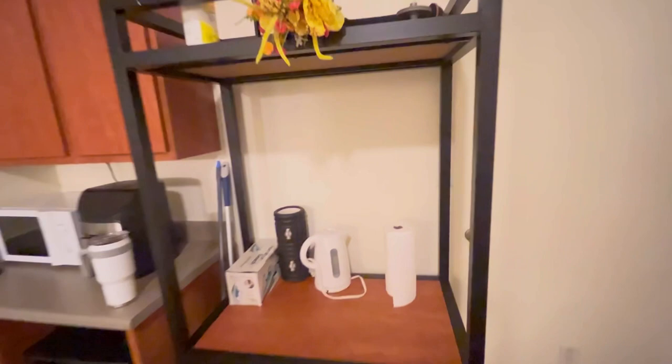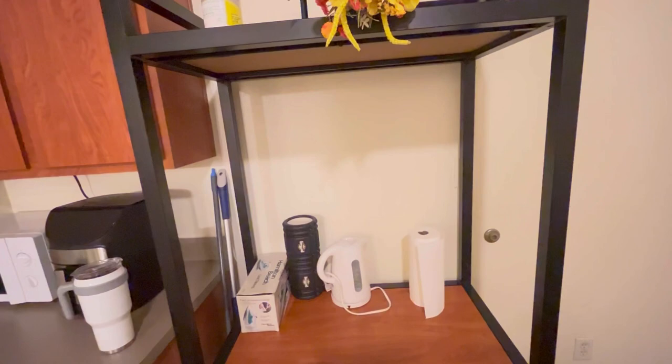So over here, I keep my paper towels, my kettle, roller, iron. I usually put my TV over here, but I have my TV in my room right now, but it's in the common area whenever I have friends over. Below this is where I keep my drinks, which I need to restock on.